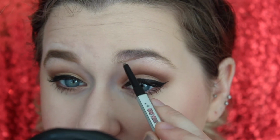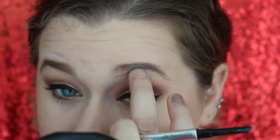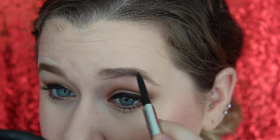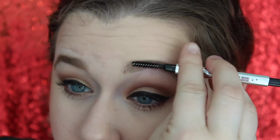Goof Proof is just a little bit more dry, and I think you have a little bit more control because it's not gonna slip and slide all over the place. But I do think overall that these two brow pencils are almost identical and that they are a dupe, and they give you the same look. Lastly, I'm going to do the lips. So this one I think is a definite dupe.